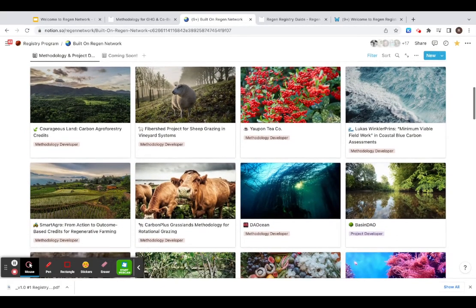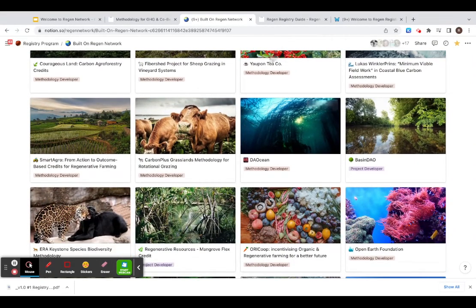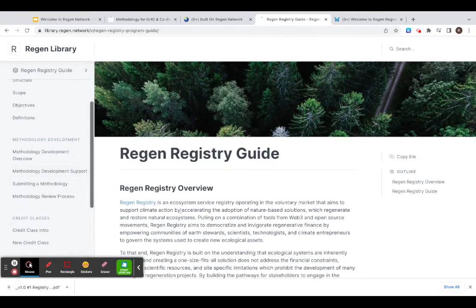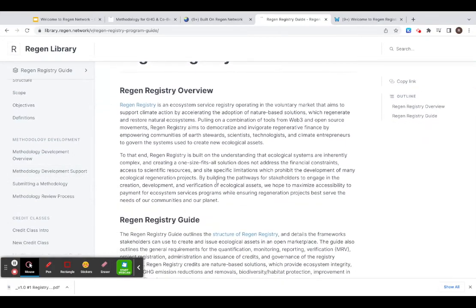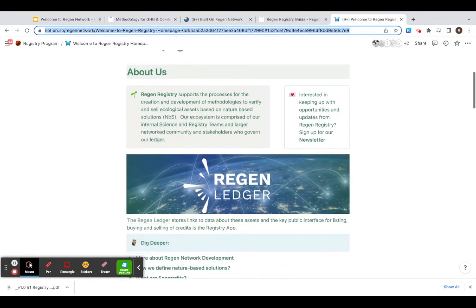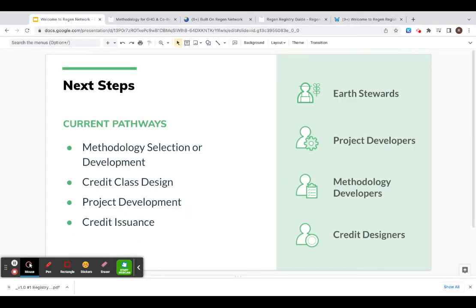This can also help you better understand what it takes to develop a new methodology. You can also review our Regen Registry guide to see the steps for developing a methodology and credit class. Finally, visit our Regen Registry homepage for more information and to explore available opportunities with us in our community spaces. You're ready to build with Regen Registry. Here's a brief overview of current available pathways.